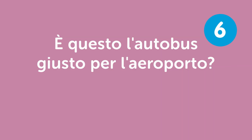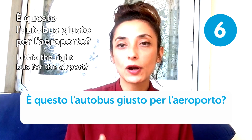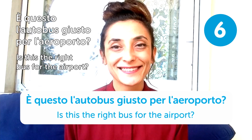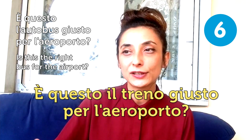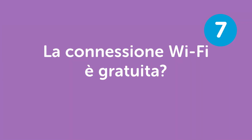È questo l'autobus giusto per l'aeroporto? Is this the right bus for the airport? You can also say this with trains, with any kind of public transport really. And also, è questo il treno giusto per l'aeroporto?